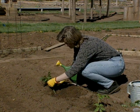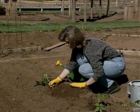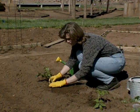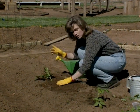Let that soak in, and then fill in all along where that stem is. Now what this will do is give that plant some extra support, and it'll actually root all along that stem and will grow up this way.